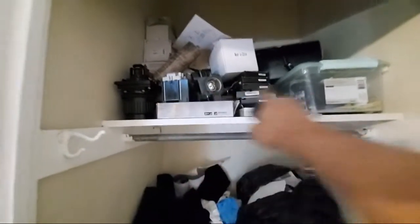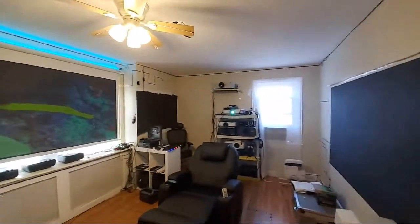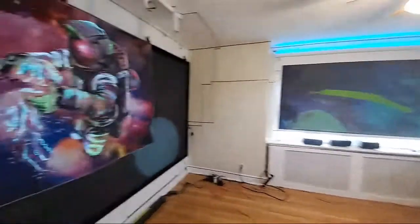Those boxes all down there, these are all parts that I need to repair my stuff. Just in case one of these things has a problem, I can repair them to a certain degree. People think I can actually fix projectors up to a certain degree. Only the ones I know that I use.